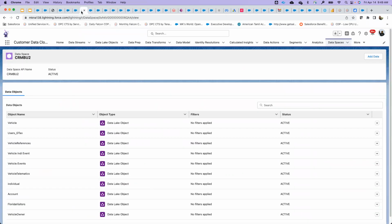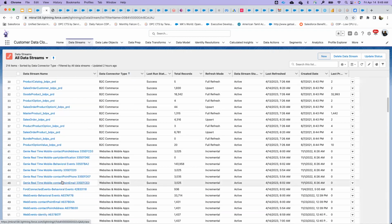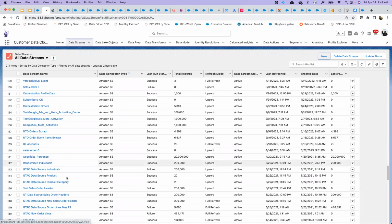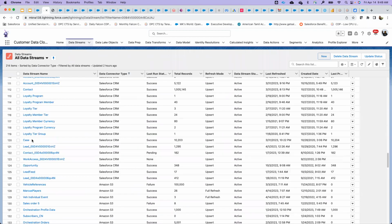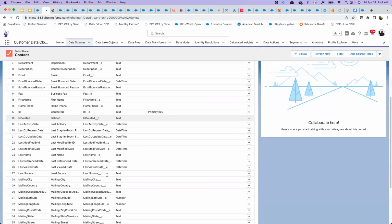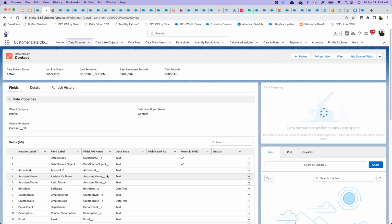Now, once you have the data coming in, let's look at the harmonization step. If you look at this data here, I have various data coming in. And let's look specifically at the CRM. In CRM, you have this contact object. If you look at the contact object, you see it is coming from Sales Cloud. It has whatever, 46 different fields. And I have different schemas about users coming in from different places.